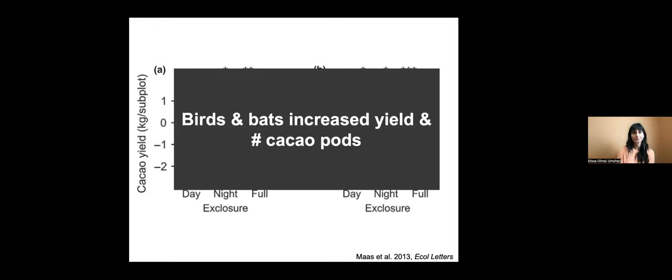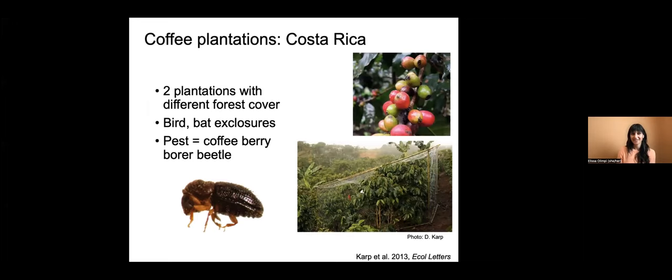And so finally, I want to tell you about coffee plantations, switching over to Costa Rica. This is a study in sun coffee systems, so they didn't have very much shade cover, focusing on two different plantations that had different amounts of forest in the surrounding landscape. They did the same thing as that last cacao study, with exclosures to look at both bird and bat mediated pest control. They were focused on the main pest in the system, the coffee berry borer.